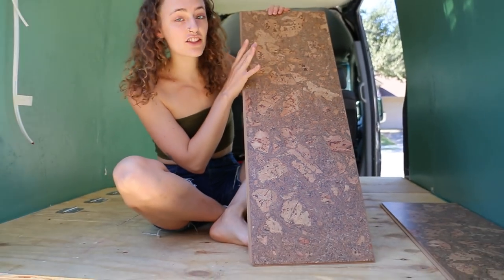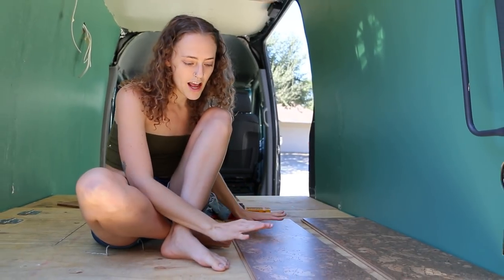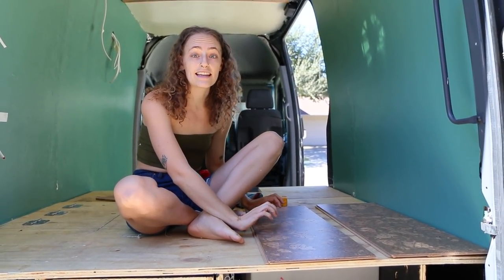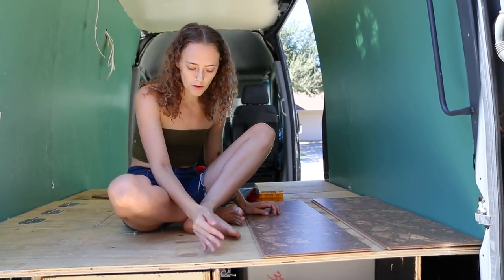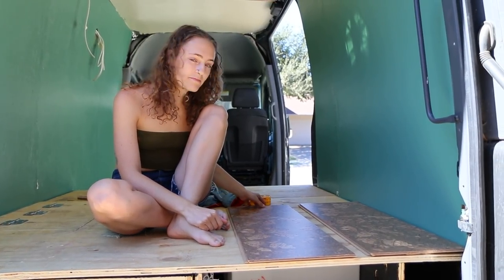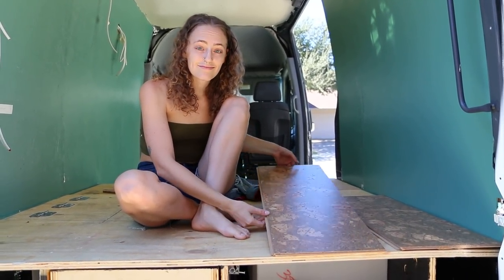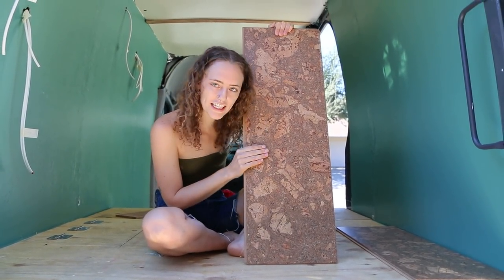So this is Cork flooring, and Cork flooring has a few awesome things about it. My favorite thing about it is that it is insulating. So we actually didn't insulate the floor under the subflooring, because the Cork does that for us. My favorite thing about it is that it's the most sustainable wood. You basically shear Cork like you shear sheep. Yeah, literally, but off of trees, right?